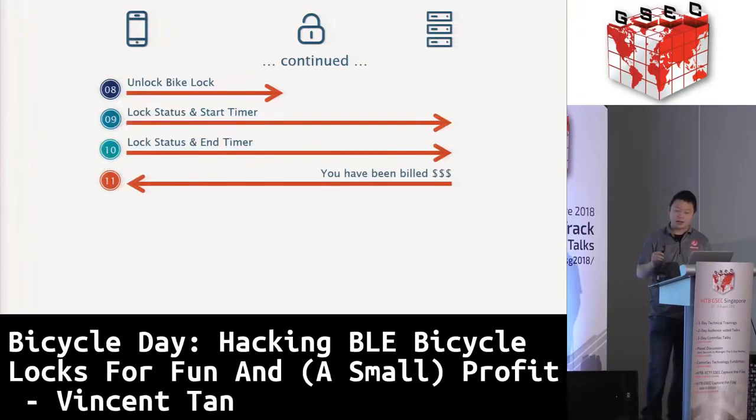So if I write my own app to perform the unlock and stop sending the server any information after unlocking the bike, I get free rides. My account is not charged. The server doesn't know I've unlocked the bike.